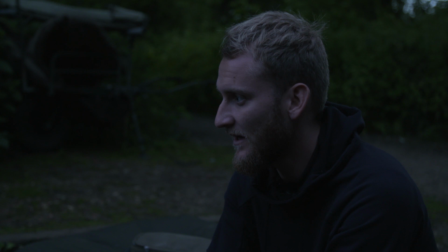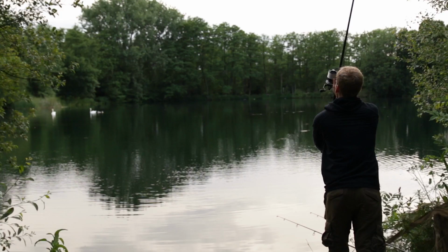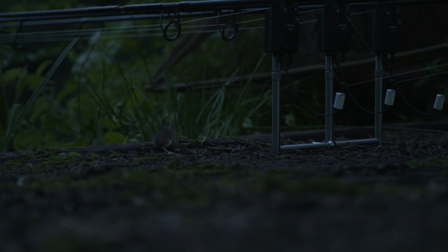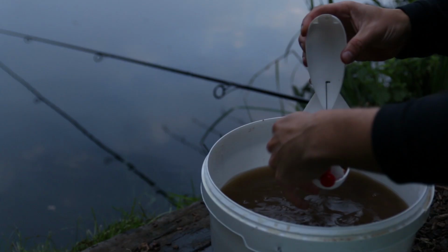So instead of just trying to fish for the fish straight away, I decided to flick around with the three leads and try and find some actual fishable spots for the night. There's a little mouse running down there. But I found three spots.